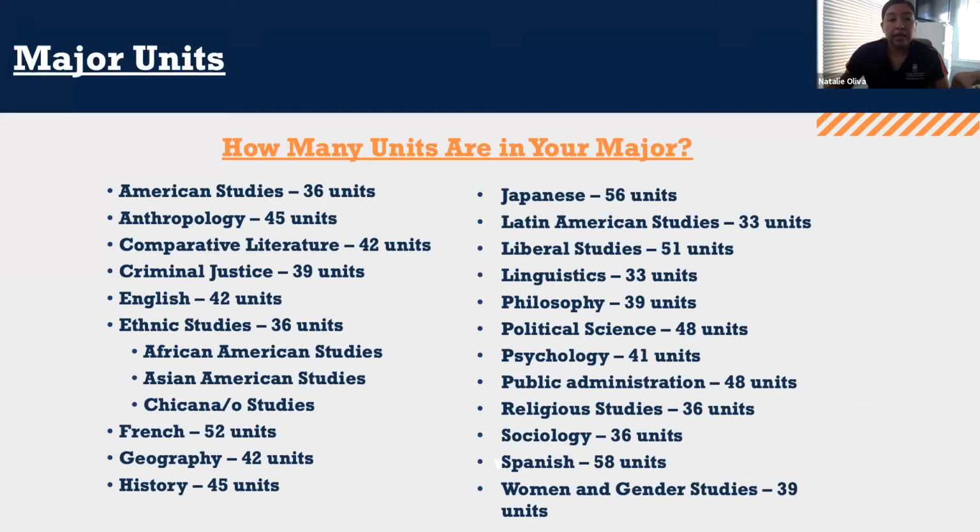And I'm going to highlight here, as you can see, there is a difference between each major in terms of the unit requirement. So just make sure that you understand your unit count. And this can be for many different reasons. But as you can see, our unit counts are different depending on your major. So in the next slide, we will break down the 120 units minimum needed to graduate.